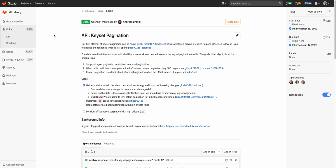What we will be doing is limiting offset-based pagination in a future milestone to 10,000 records by default. You can change this at a GitLab administrator level, but this will be the default to help encourage people to use our new keyset-based pagination.